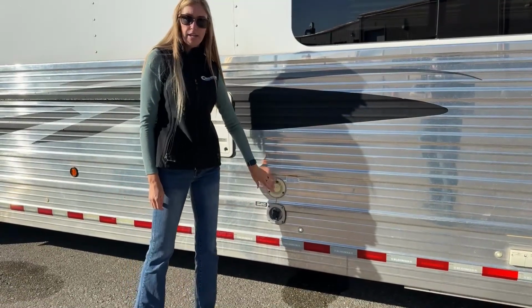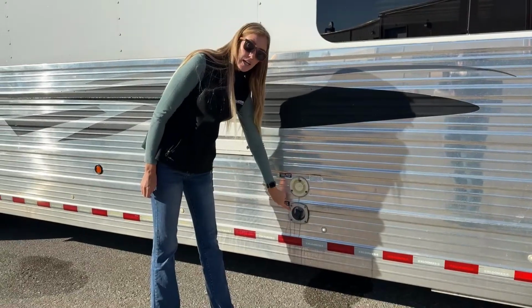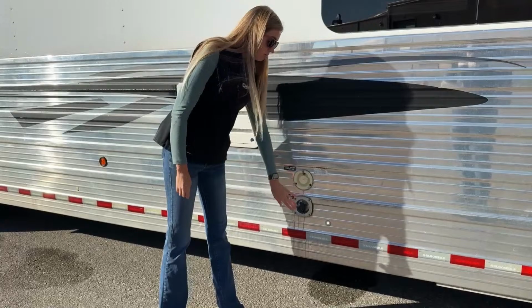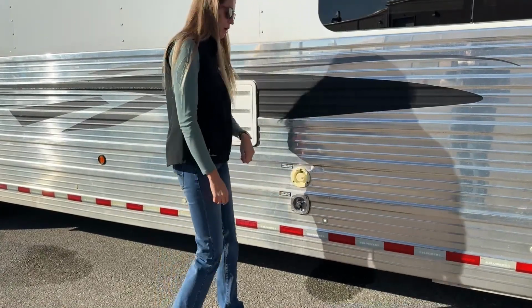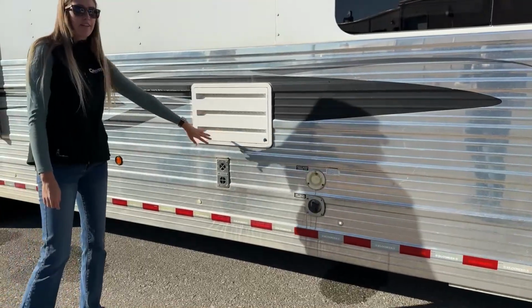This is filling directly into that 60-gallon tank right here. If you have full hookups, this is your city water connection. So if you're somewhere that has the ability for those full hookups, you want direct on-demand water, that's where you're gonna screw that one in. This is just gonna be backside of our furnace and our fridge ventilation.